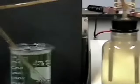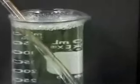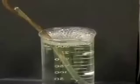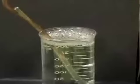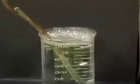The gases travel through the hose located at the top of the jar and are collected in the soapy water on the left. Hydrogen gas is a very flammable gas, and oxygen gas supports fire. When these gases are ignited, they react in a violent explosion.